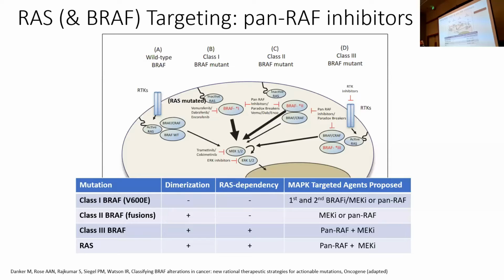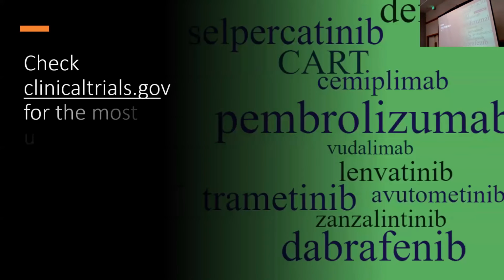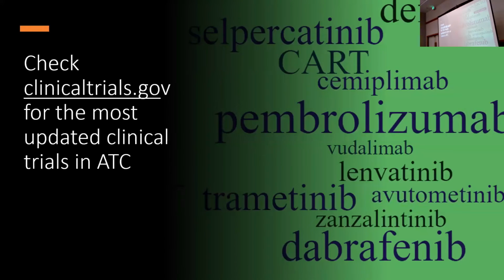We have a lot of different inhibitors, and I just put in a general class of pan-RAF inhibitors, but Dr. Hamidi talked a little bit about also the patients who no longer are responding to dabrafenib trametinib and adding a third drug by a company called Thrive. I didn't want to really go over that because she was going over all the trials, but we now have a lot of clinical trials for ATC, and they're starting to come online.